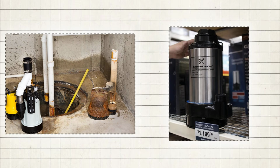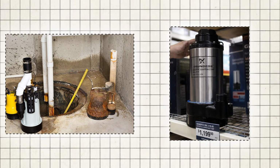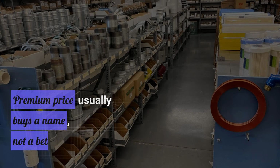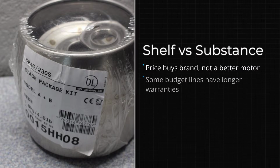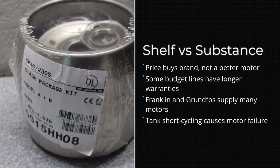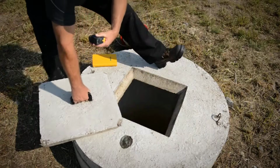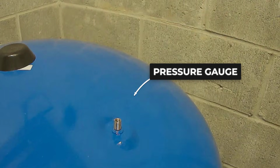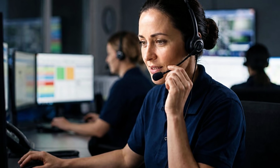So the $400 versus $1,200 question has an answer, and it is not a flattering one. The premium is almost never buying you a better motor. It is buying you a name, a shelf position, and in several cases a shorter warranty than the cheap pump carries. What actually decides whether you get 60 years or 6 is who sized it, whether anyone ever checked the pressure tank, and whether the company behind it still answers the phone.